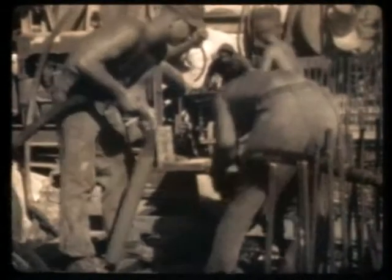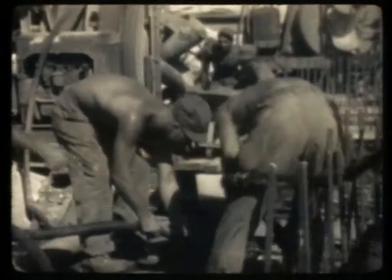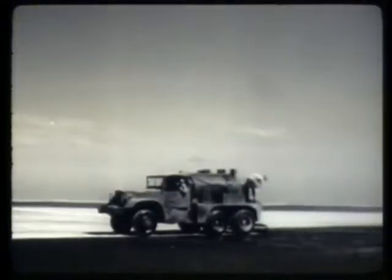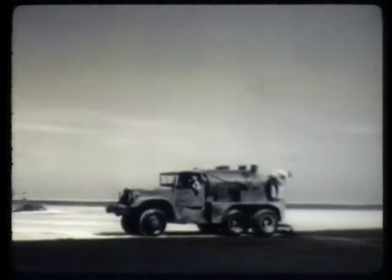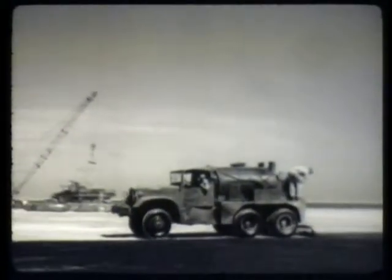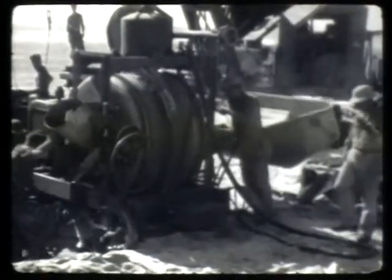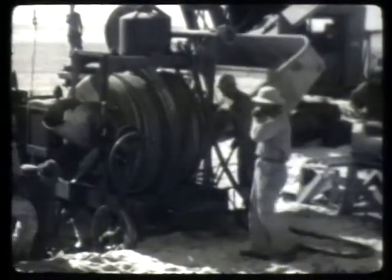The engineers have performed prodigies of labor to make Operation Sandstone a success. Yes, prodigies is right. For in a few short months, they had cleared hundreds of acres of palm trees. More than 100,000 square yards of coral sand were paved or oiled to stabilize the soil. Thousands of cubic yards of special concrete were made and poured. More than 200 tons of reinforcing steel were placed.